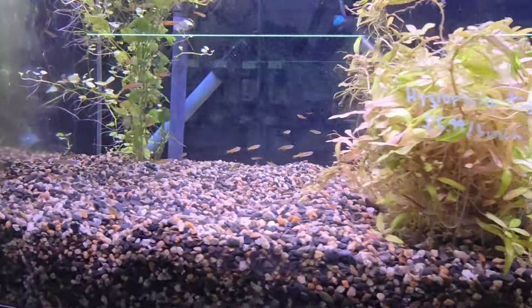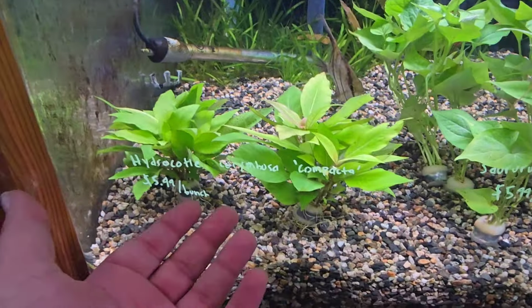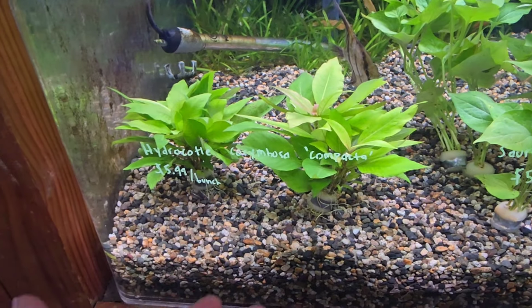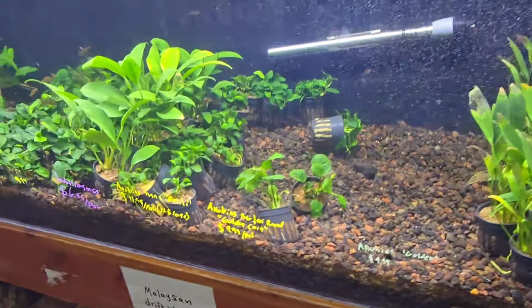Good prices too, you know, $5.99 for a bunch of these plants, which is great. In here, Hydrocotyle cordifolia, not a rare plant whatsoever, but only $5.99 for a really beautiful bunch. So you could do well in San Francisco with a shop like this around.